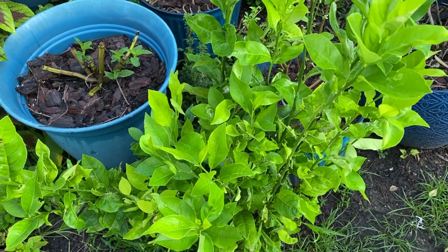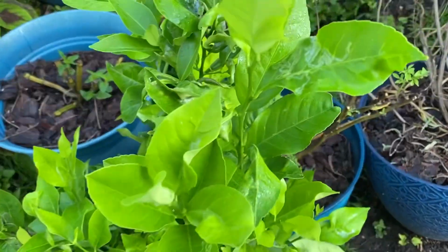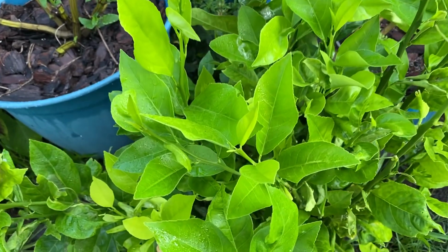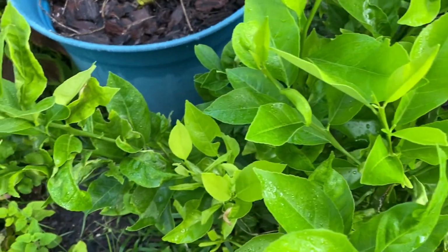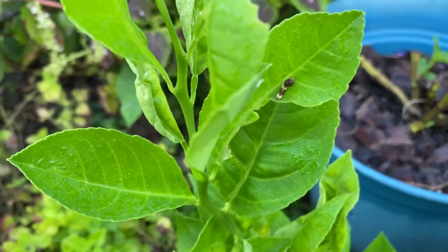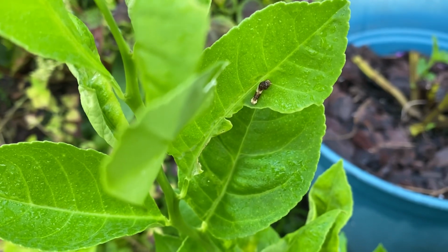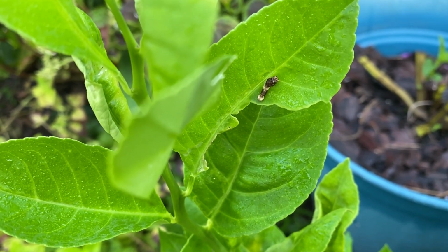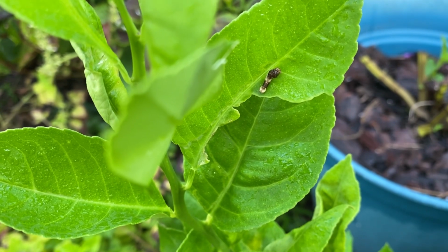I've noticed that there is a lot of swallowtail activity around here, so there probably are more caterpillars, but they love fresh growth. So if you see something eating your citrus trees down to a nub, that's what it is, giant swallowtails.